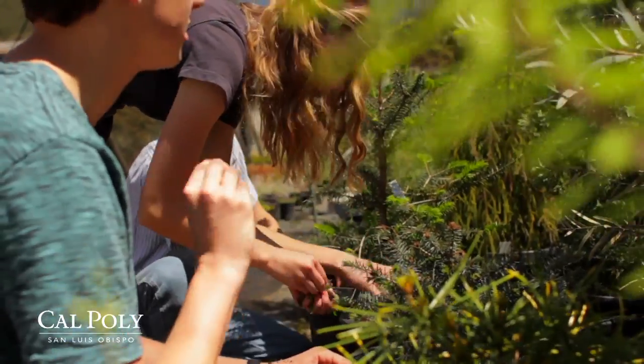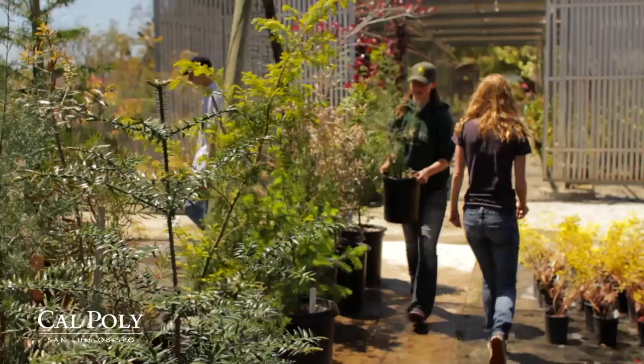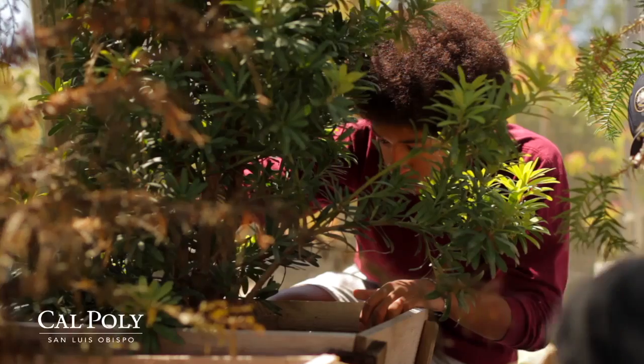We have a tree here that is recently discovered, actually. It was a tree that was discovered outside Sydney, Australia in 1995. And we were able to get a small one, and the students have been growing it over several years, and now it's in a big box and it will be a beautiful tree in the Grove.